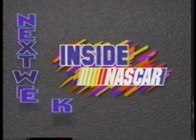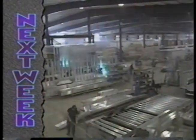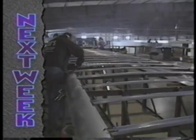Now let's take a look at what's coming up next week right here on TNN on Inside NASCAR. You see them going down the road at the racetrack, but what goes into the construction of the haulers that transport the race cars and equipment to the track each week? We'll show you how Featherlight Trailers build a racing hauler from the ground up.